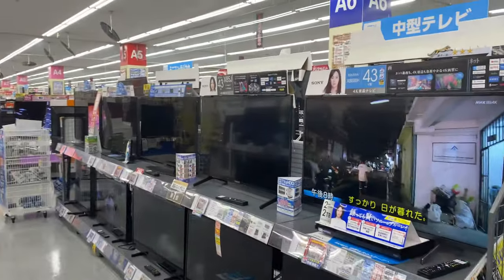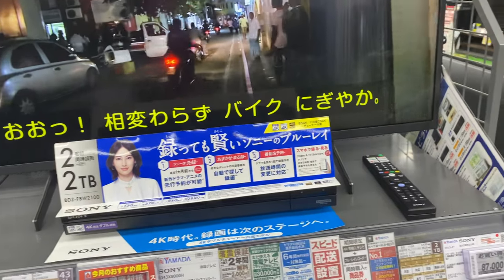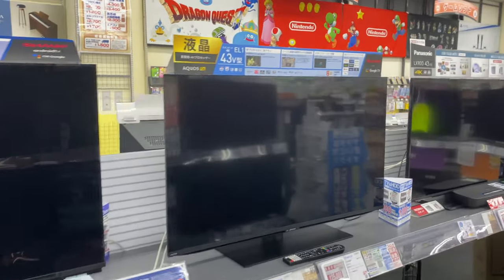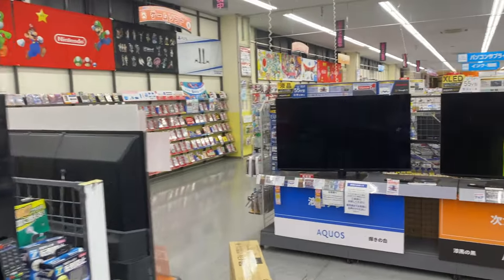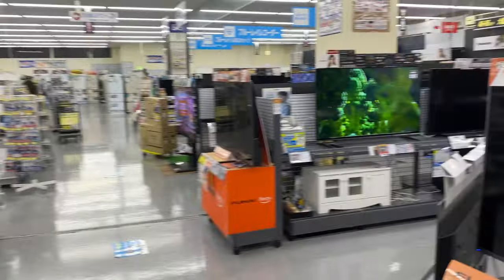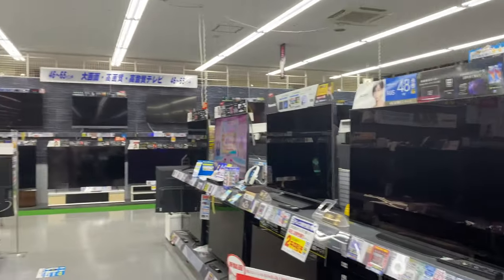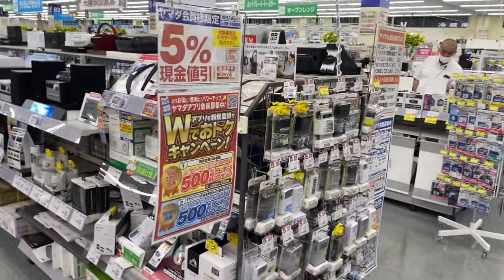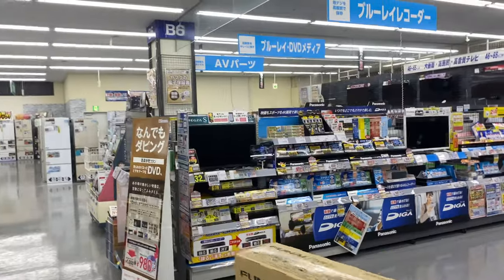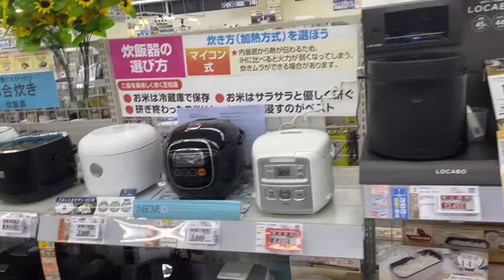TVs. And of course you have the ones that are not so expensive. So this is a 43 inch and the price is 95,700. And that's a Sony. Sharp. Fire TVs, the Fire Stick. Okay. And what did I leave out there? So let me go back over to this side. Come over here. My TV.